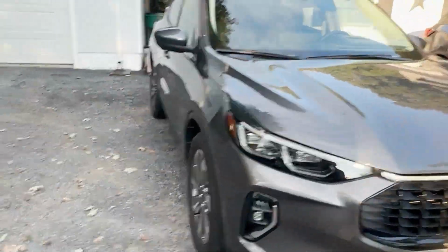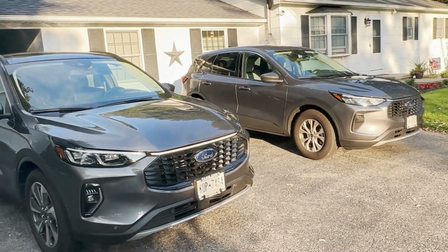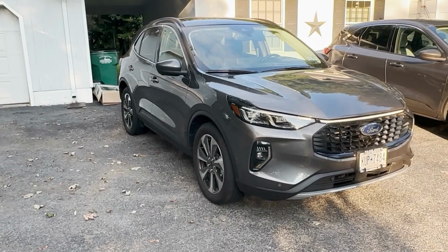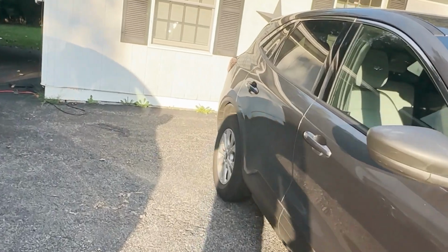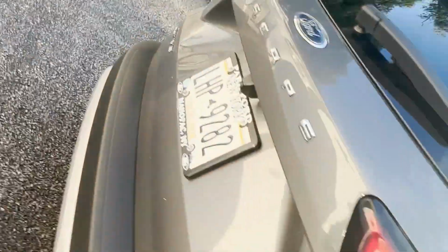But it is kind of crazy how this one and that one pretty much look the same. I mean, this one has slightly better wheels. But like, I don't know if this is left open. Let's see. Did they lock this thing? Yeah, this is locked. But you could peek in. Cloth interior. Still an 8-inch screen. I mean, it's for what it is. It's fine.